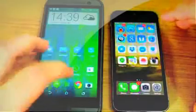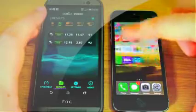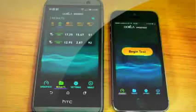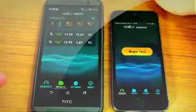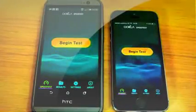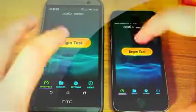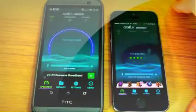So what we're going to do next, I've downloaded the Ookla speed test app on both devices, and we will see what the actual internet download speeds are going to be like on both. Now, the reason I'm doing this is because the HTC has got 802.11 AC capabilities, whereas the iPhone only has N, up to N. So we'll see. I've got an AC router downstairs, so we'll get to see if it's any faster, if it's something you're going to notice when you're downloading files.